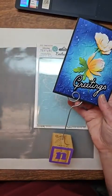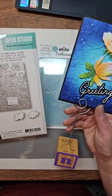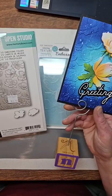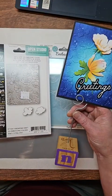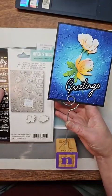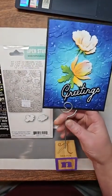So anemone drift. Anemone? I don't know. Anyways, I'm going to just stop saying it because I'm going to say it a whole bunch of different times and I don't know which one it is.